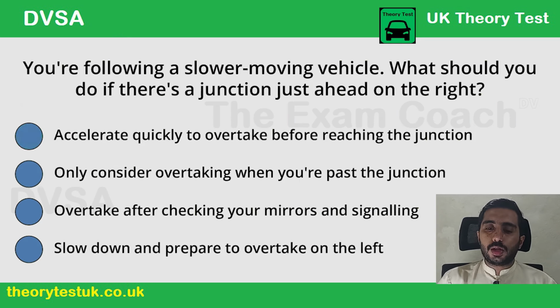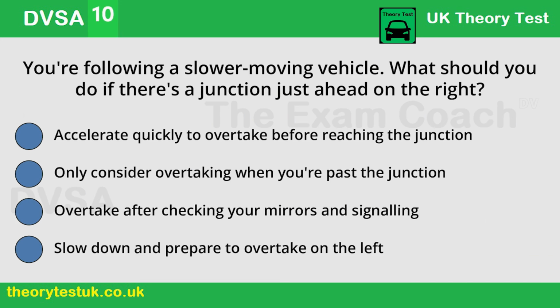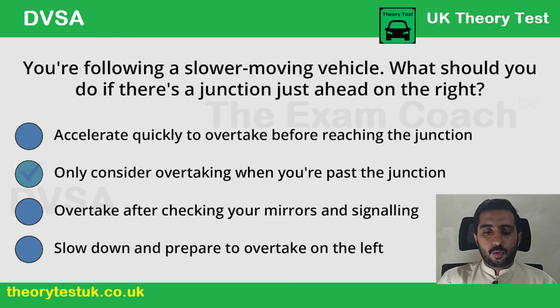You are following a slower moving vehicle. What should you do if there is a junction just ahead on the right side? The correct answer is only consider overtaking when you are past the junction.